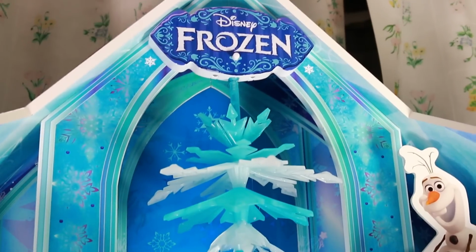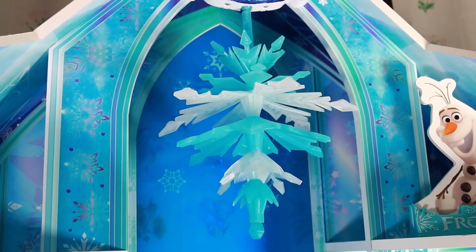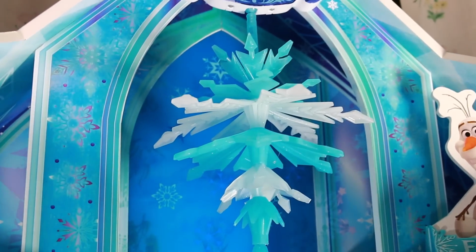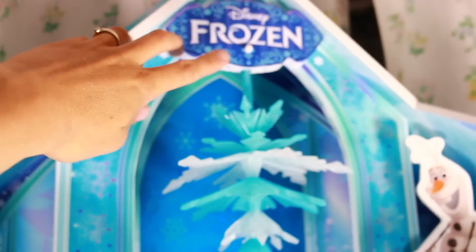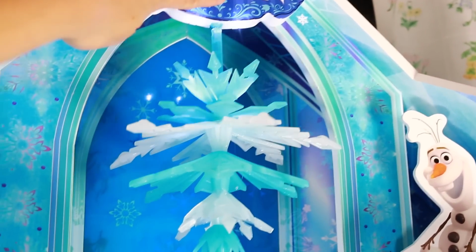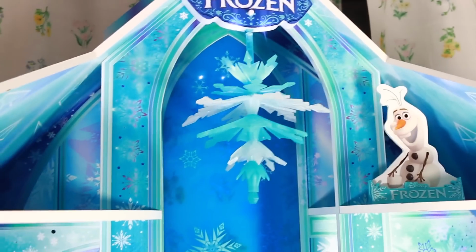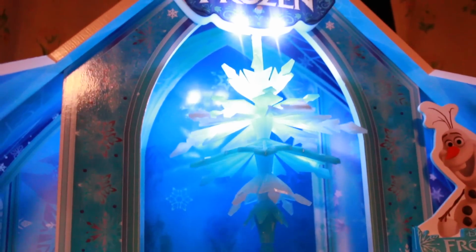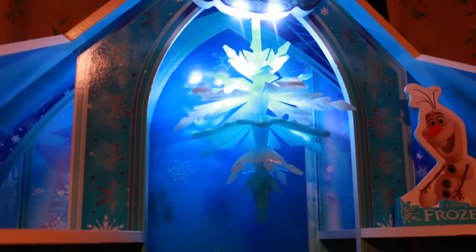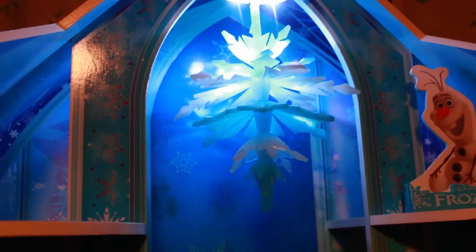Oh, so Toby's favorite thing is this chandelier right here. Isn't that so pretty? It's supposed to be all blue, but my husband made it blue and white because he thought it looked better, and I agree. So all you do is press a button, and it lights up. So let me turn off my light so you can see it better. Oh, isn't that amazing? So beautiful. I kind of want to sing Let It Go right now.